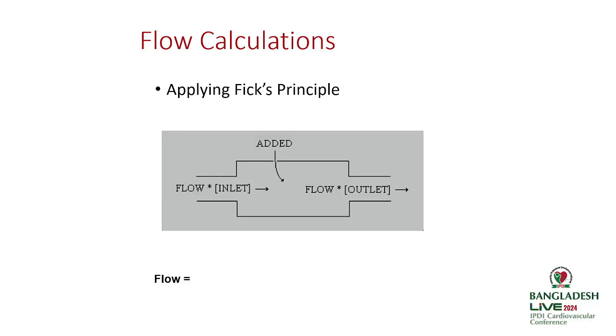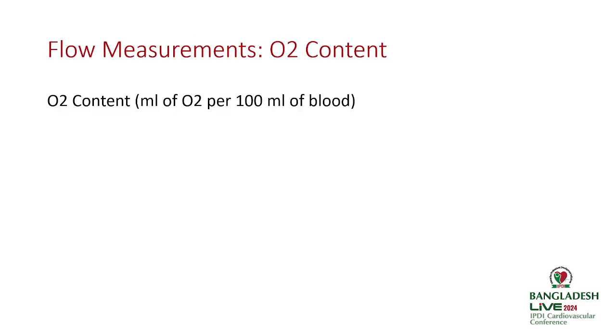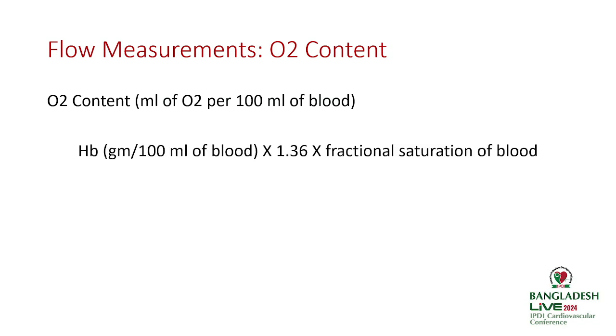Flow calculations are very important because here you make much more errors. We apply the Fick's principle, where you assume oxygen consumption and then you calculate the content of inflow minus outflow. That's the Fick's principle, a very simple principle, but lots of errors can happen. The first error is in measuring oxygen content. So you have to make sure that you get this correctly measured, where you use hemoglobin times 1.36 times saturation of oxygen, and you have to add dissolved oxygen.